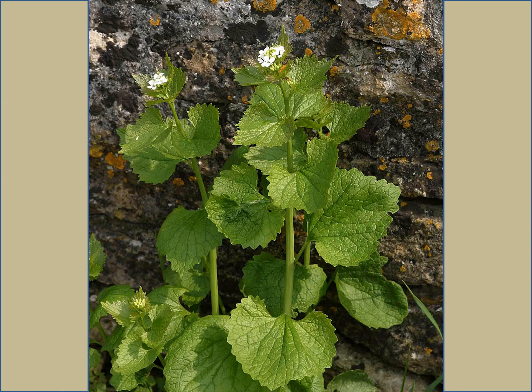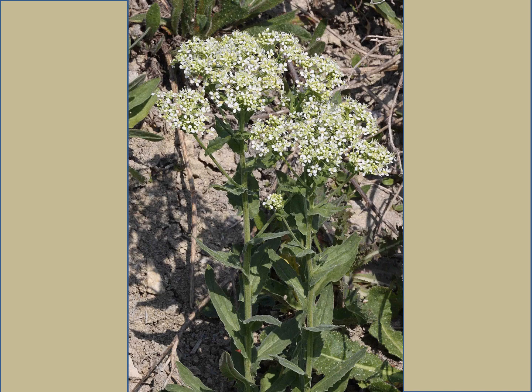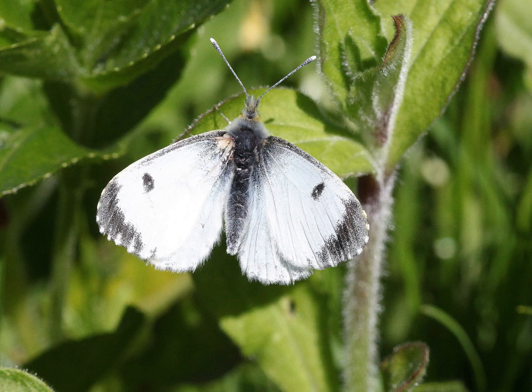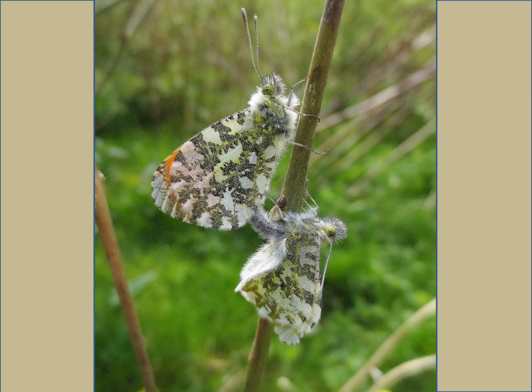This is garlic mustard, one of the food plants of the orange tip. This is hoary cress, another food plant of the orange tip butterfly. A male orange tip. A female orange tip. Mating orange tips.